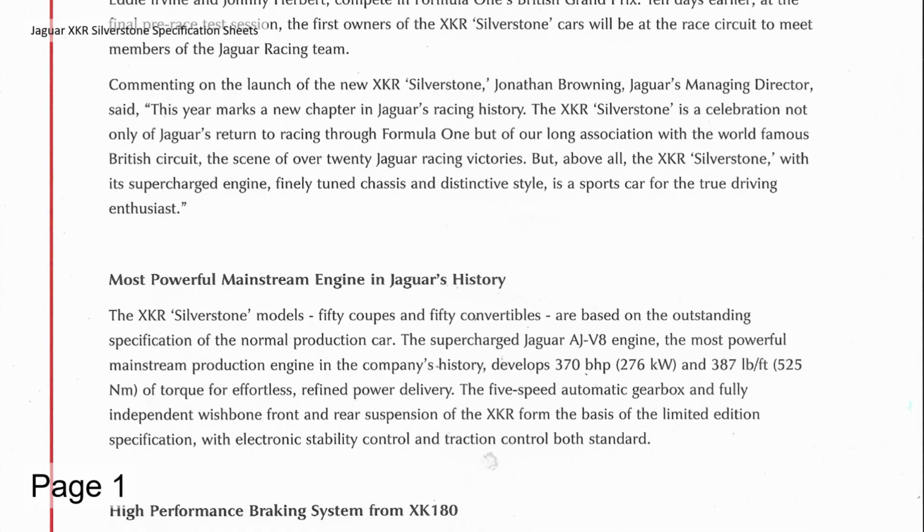Commenting on the launch of the new XKR Silverstone, Jonathan Browning, Jaguar's managing director, said, "This year marks a new chapter in Jaguar's racing history. The XKR Silverstone is a celebration not only of Jaguar's return to racing through Formula 1, but of our long association with a world-famous British circuit, the scene of over 20 Jaguar racing victories. But above all, the XKR Silverstone, with its supercharged engine, finely tuned chassis and distinctive style, is a sports car for the true driving enthusiast."